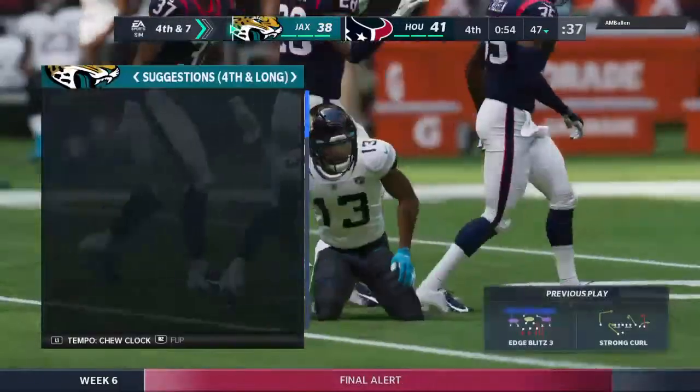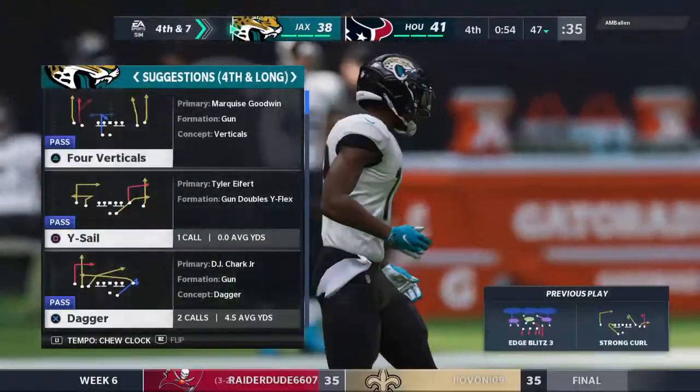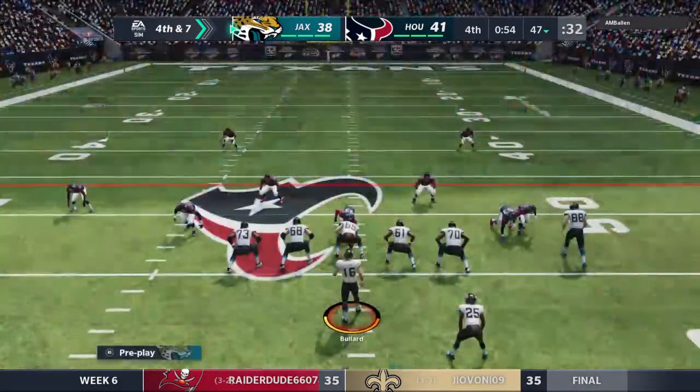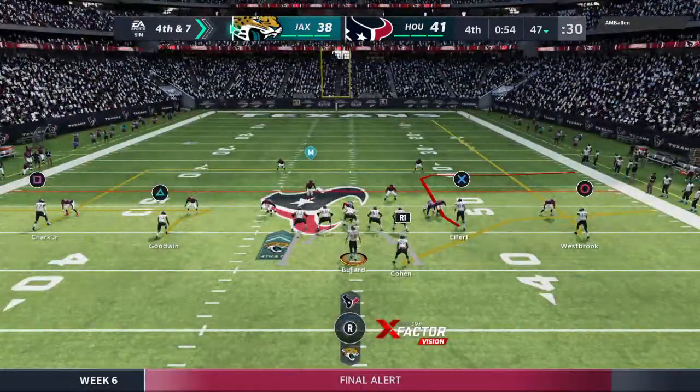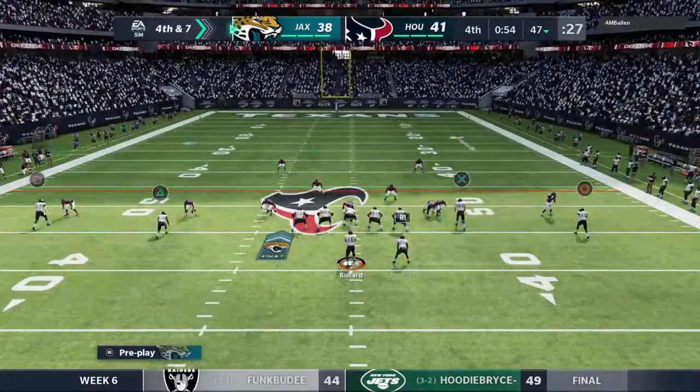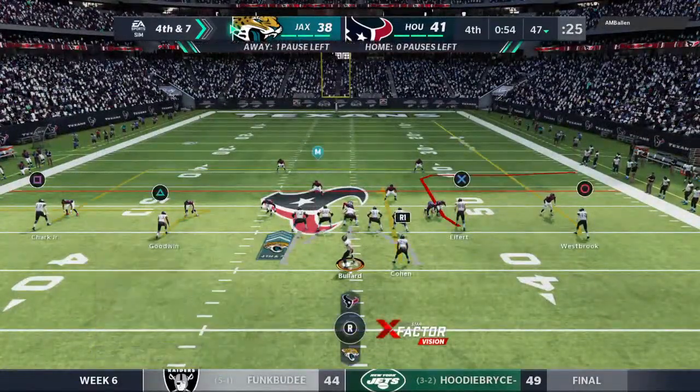4th down now, and defensively, Charles, you know, they're just asking this crew for one more stop. And you know that they're feeling the momentum right now, but they have to be very careful not to get over-exuberant, over-excited, and blow an assignment and give up the big first down.